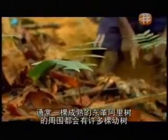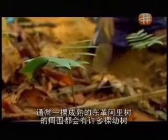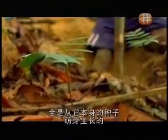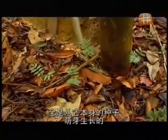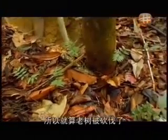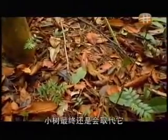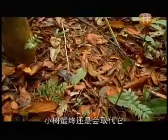A typically matured Tongkat Ali tree will be surrounded by a cluster of smaller saplings that have all germinated and grown from its own seeds. So even after the older tree has been cut down and harvested, the younger plants will eventually take its place.